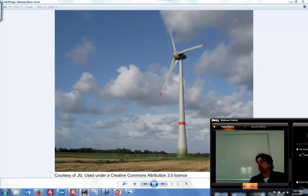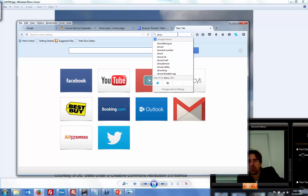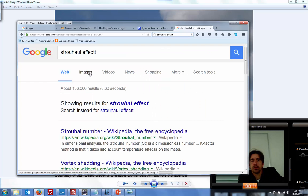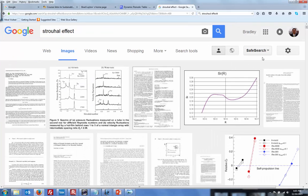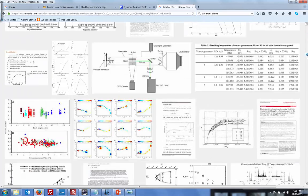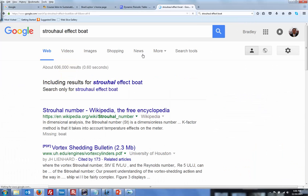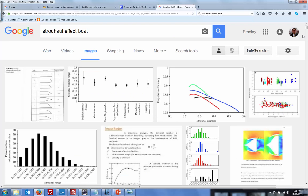It wasn't clear to me at first either, but it's got to be vibrating somewhat. It was definitely vibration, but the question is what was causing the vibration? Let me show you, I might be able to find a neat little picture online. There's this thing called the Strouhal effect, or the Strouhal number. I'm not seeing it. I'm just remembering back in my fluid dynamics textbook from college, there was a neat photograph of a boat from above.